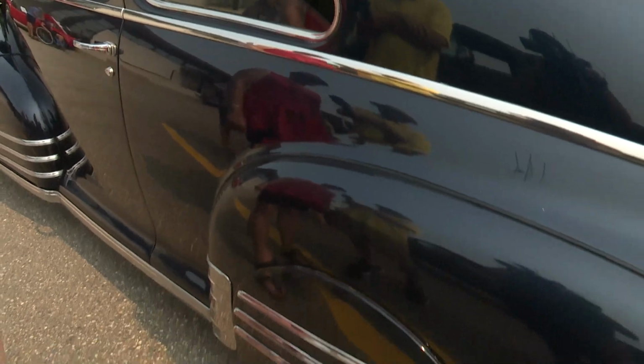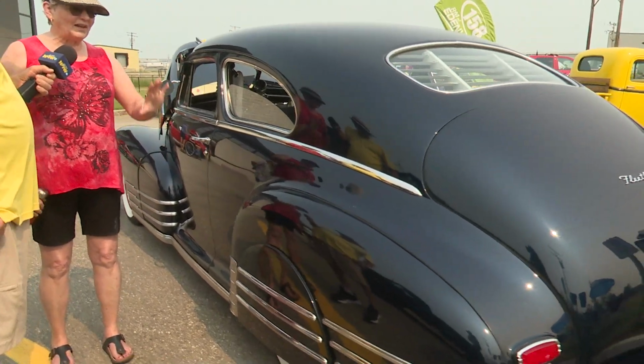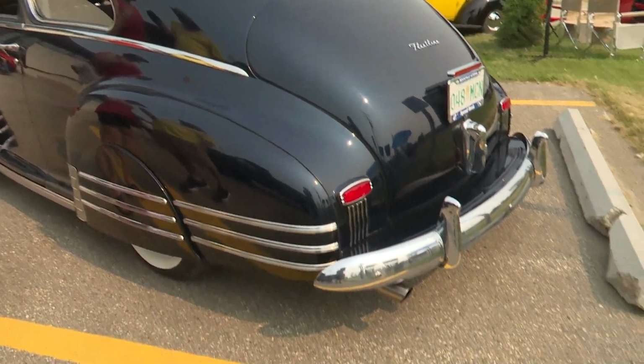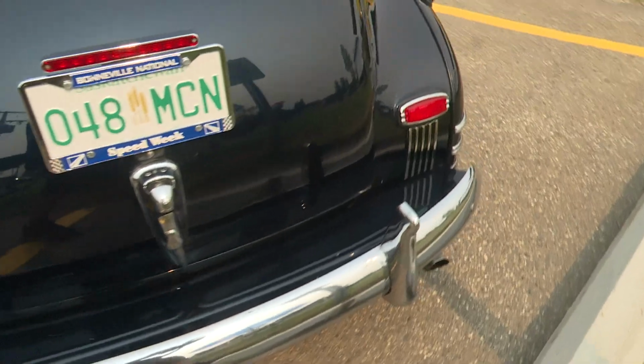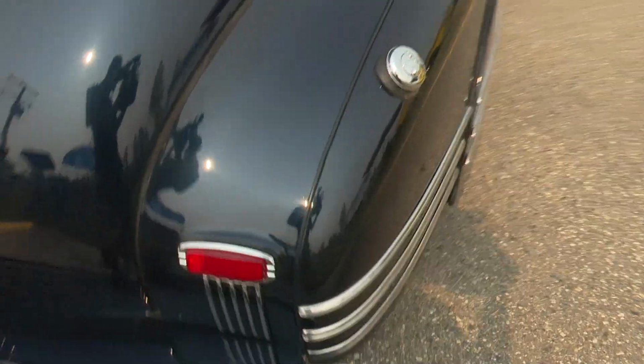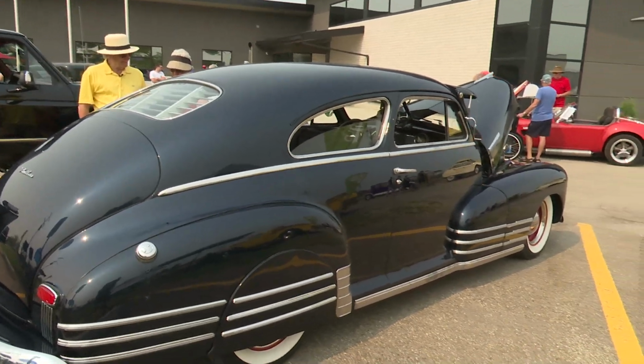The fellow who had it had a body shop, and this was sort of his flag car. He had it on all his advertisements. It was his since he was about 16. He had it for like 19 years. And he decided to put his energies into a sailboat instead. So we brought her home.